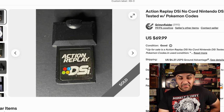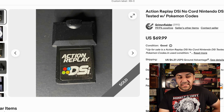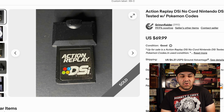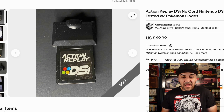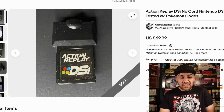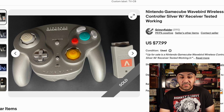Another buy that paid off, this Action Replay DSi, no cord, sold for $69.99. This was part of that DS lot I got not that long ago, actually, in the fall. Got Pokemon Black 2, Emerald was in there, a couple other good games were in there. So I've been in the profit, and this is just gravy. Super happy to have bought this. I think I still have the DS one. I just have to test it to make sure it works, and if it works, it's probably gonna go for around this much. It's no secret that video games do sell, especially GameCube.